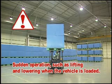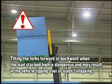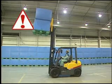Always move straight on a slope and handle the load on a flat location. When loading the vehicle, never attempt any sudden operation. Especially tilting the forks forward or backward when the load is lifted high can result in the vehicle tipping over or loads collapsing. Do not try such an operation.